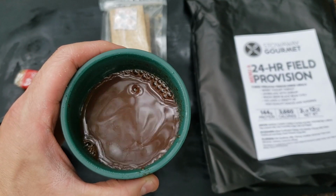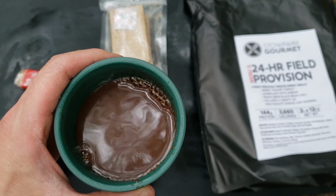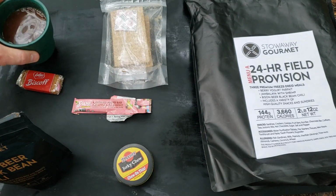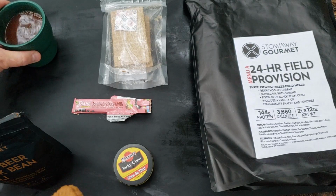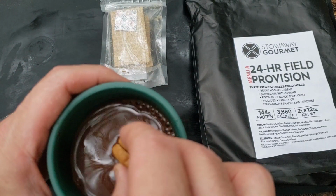This is probably some of the better hot cocoa mix I've had. Really relatable to like a French hot cocoa or a Swedish or even Norwegian. Very subtle sweet flavor and just a really nice cocoa flavor. That coffee just mixes perfectly with it. We're going to try some biscuits with it. So just go ahead and dip them in a little bit and give that a shot.